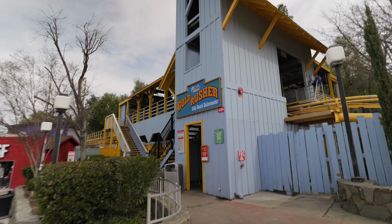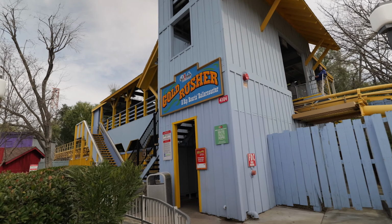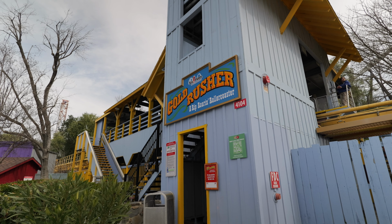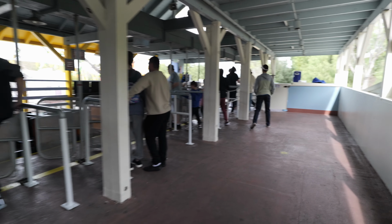Next up, we're going on Gold Rusher, which is, I think, the oldest roller coaster that we can go on in the park. Opened in 1971. It's one of those Arrow mine trains. Oh, we walked right on. Oh, shoot. They have cubbies. I'll be right back.